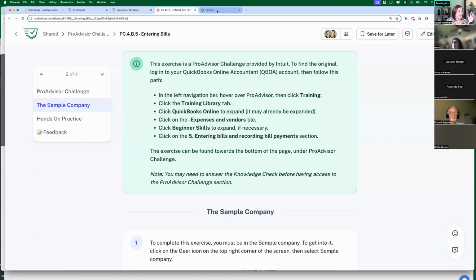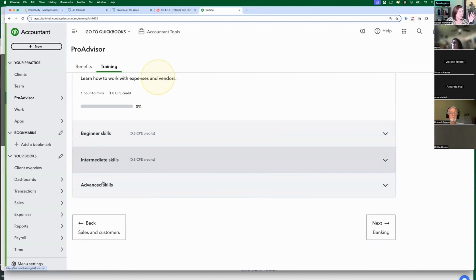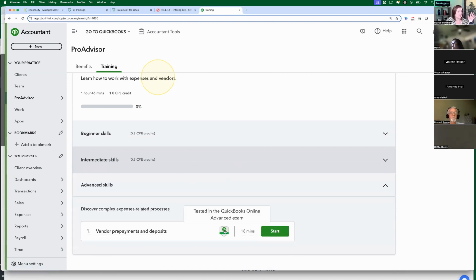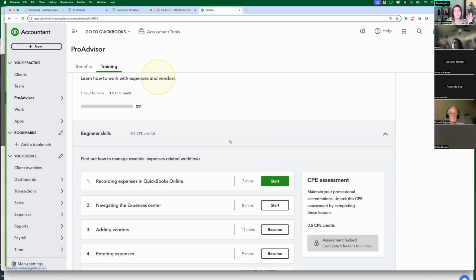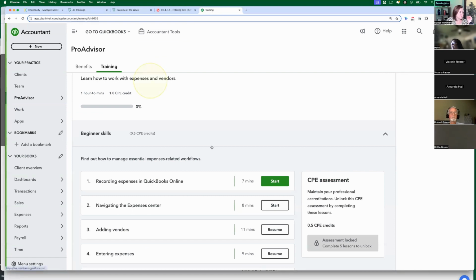And then this is a beginner skill. You'll notice that there are beginner, intermediate, and advanced skills. The intermediate and advanced skills are the ones that are tested on the exam. The intermediate skills, you can see this little icon. If I hover over it, it says tested in the QuickBooks Online exam. And then if I do the advanced and I hover over it, it says tested on the QuickBooks Online advanced exam. So what we're talking about today are some basic skills that you just have to know before you get any further. Okay. So in the beginner skills, and then under entering bills and recording bill payments.